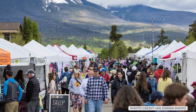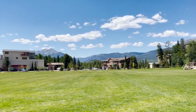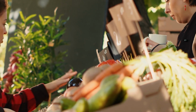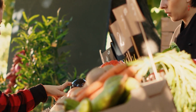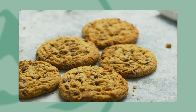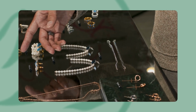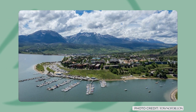They do a great farmers market right over here by the park, right here on the road where you can see the cars that are parked. And I would say that it's a lot of vendors that make their own products, whether it be bread, pies, cookies, food, food trucks, jewelry, and just a lot of artisans that will come and spend every weekend here in the summertime.